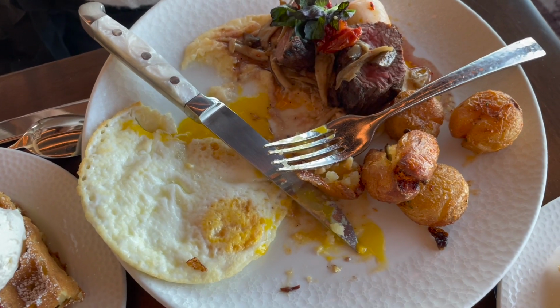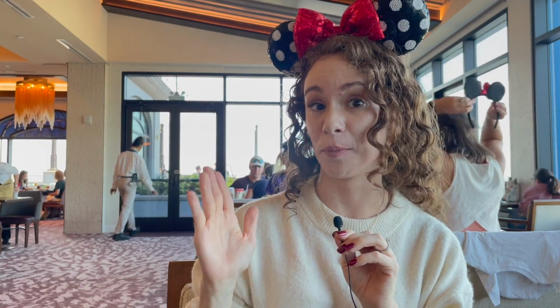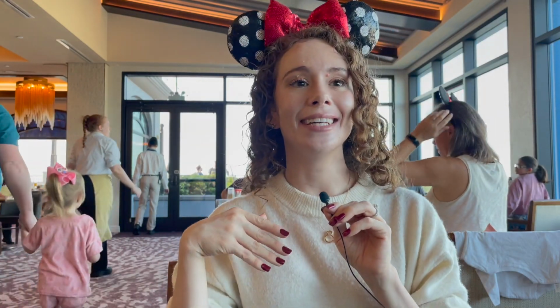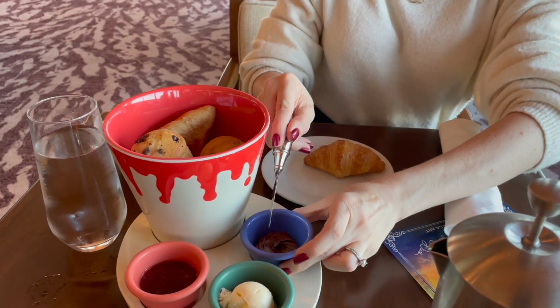That's one thing about the restaurant here for both breakfast and dinner, but it's especially noticeable at breakfast, and that is the upscale nature of the food. This is really good quality food.